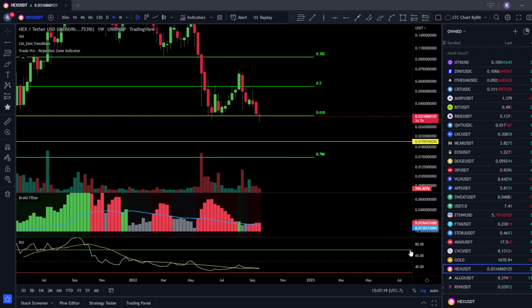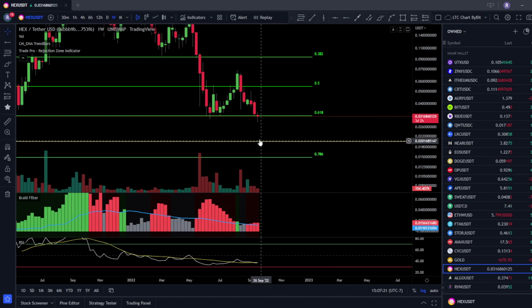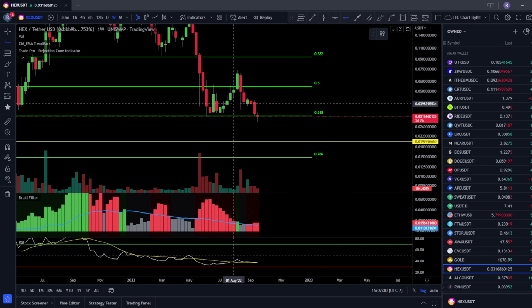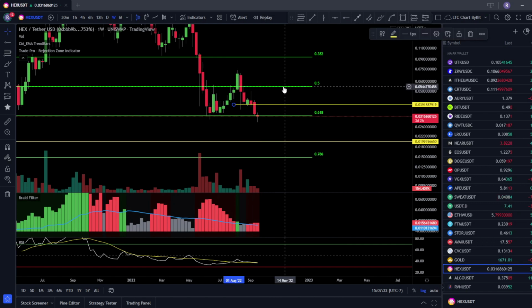So we still have that 3 days left. And on the daily, if we do get that move to the upside, that could bring us back up to possibly retest this resistance right here. And if we break through that, then maybe we can continue on to the 5.